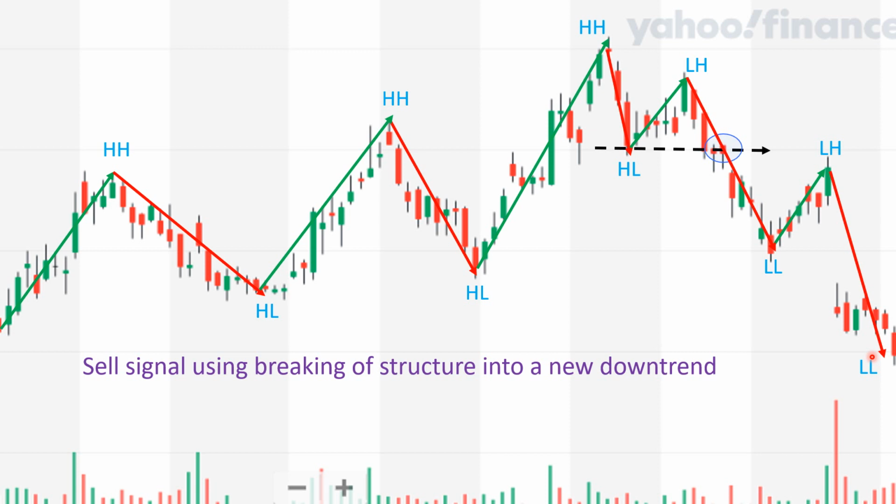So to exit the trade, it's so easy. As soon as this pullback passes this higher swing low, this horizontal line, past this line or the center of the circle, you can exit the trade and put your stop loss maybe 1 or 2 ATR above this lower swing high. So this is how you exit the trade using breakout structure into a new downtrend.